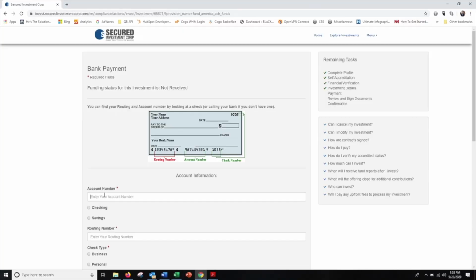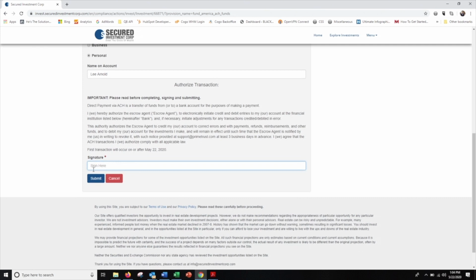So I'm going to say that we're going to do this through this account number. Again, I'm going to redact the screen so you don't see my bank account information, but I do want to walk you through this and show you how easy this is. That is a checking account, and then we simply type in the routing number. Okay, and then we go down, and that is my personal account. Name on the account is Lee Arnold. Then we go down here to signature, and we just type our name again, Lee Arnold. And then I'm going to hit submit.